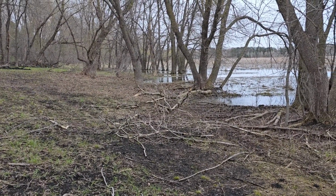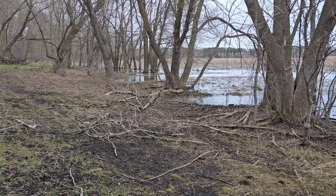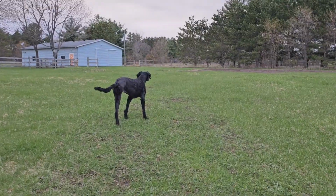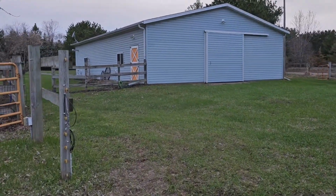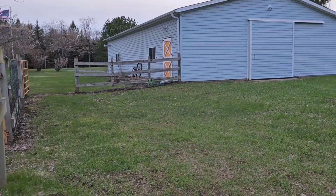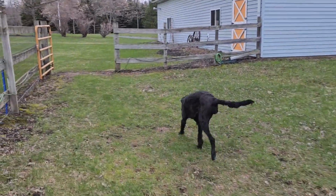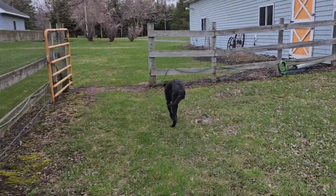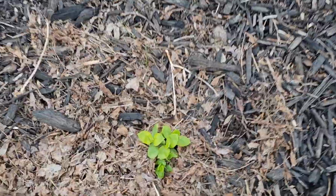We've had a lot of high winds lately. Not surprised to see more branches down. Can hear the wind kicking up again. It feels like there's a winter storm hitting out of nowhere within like a minute. I think this weather makes me even more grateful for spring and signs of spring.